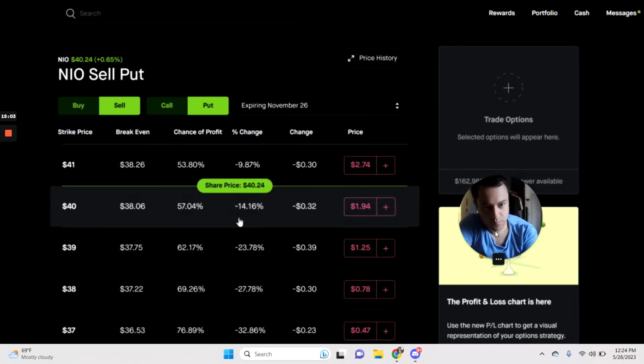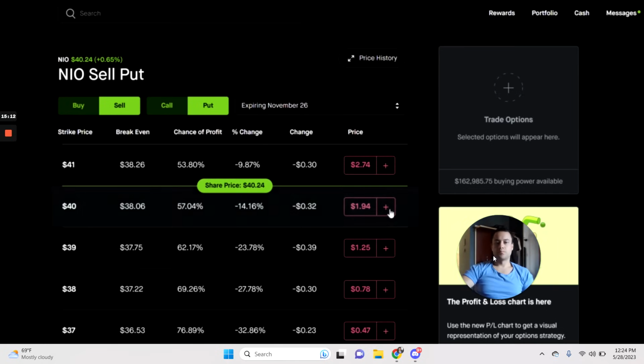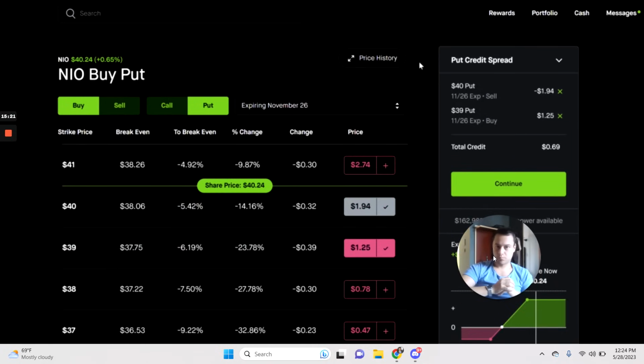Now, what I'm going to do is sell a put option at the closest to the money, but slightly under the current share price. Right now, NIO is currently trading at $40.24. I'm going to sell the 40 strike. Now I'm going to cover this by buying the next leg lower. So I'm going to buy the 39 strike right now. And there we go. We have opened up a put credit spread.